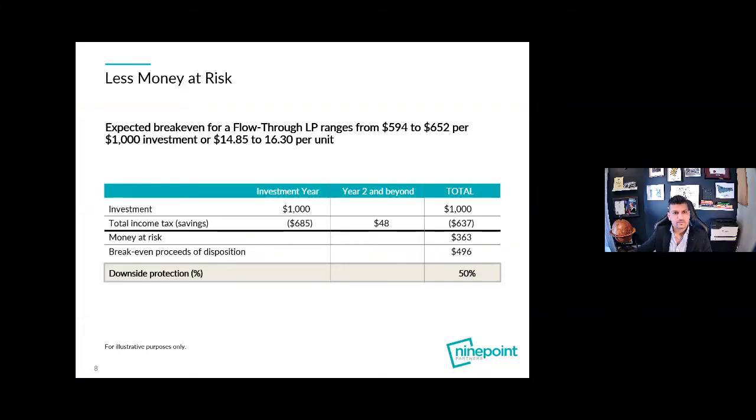Yeah, so this slide, and I don't want to get too involved here, but look, with this particular product, the most important thing that an investor can do for themselves is to really understand the tax implications and how this is looking on an after-tax basis. A lot of investors are consumed with pre-tax returns. This being a tax product, you need to consume yourself with how it performs on an after-tax basis. So there's two key concepts that we want to communicate. One is your money at risk, and the second is what your break-even proceeds are.